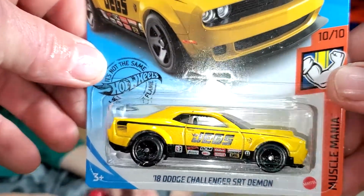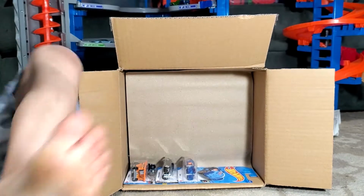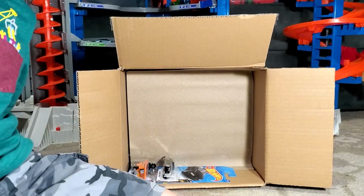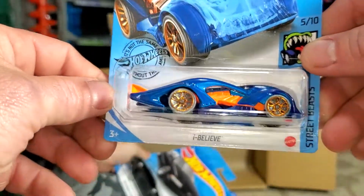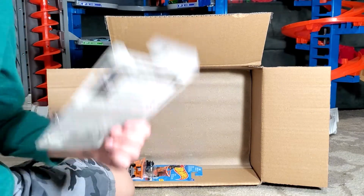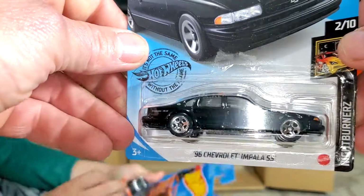2018 Dodge Challenger SRT Demon. Also from last case. Really nice. Here's the blue, I believe. 91 GMC Cyclone. Oh, yeah, I like them colors. Blue and orange. Those are awesome Hot Wheels colors. I like orange and blue, too. Even got some copper spokes on them rims. Copper spoke. Yep.